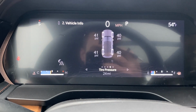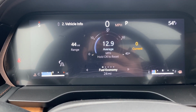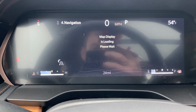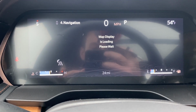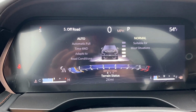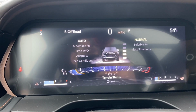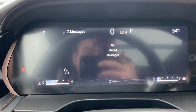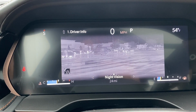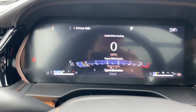So if we take a look, we can surf through the PSI and the tires, start stop tech, fuel economy, gauge summary, oil life, a couple trip odometers. Then you can actually display the navigation system right here also. Okay, and here is the off-road portion. You guys will notice that we're in automatic mode, and then our suspension's set to normal, which is suitable for most conditions. We can adjust that obviously. And then there's no devices connected, no stored messages, heads-up display we can adjust, and then we get back to this screen, which is our night vision. And all right, and then back to our speedometer, which is pretty cool.